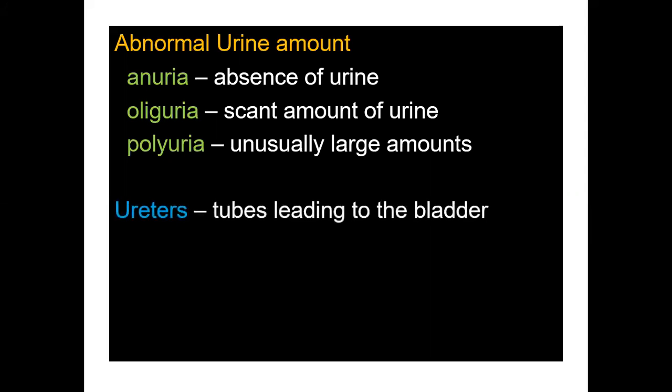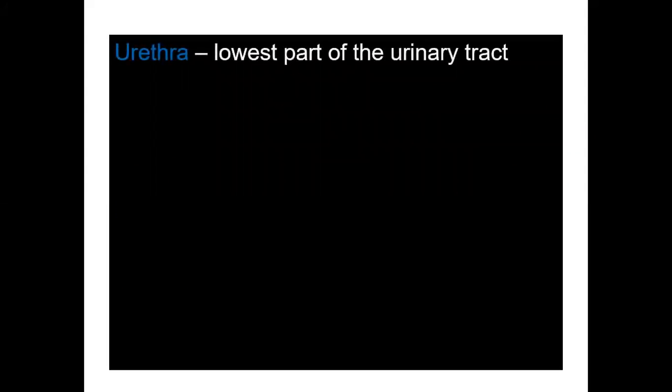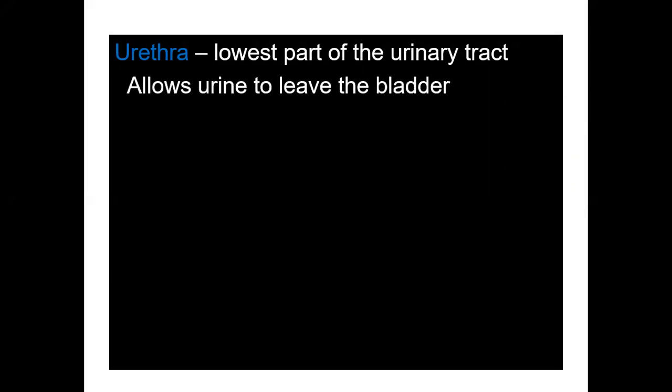All right, other than the 2 kidneys, you have the ureter tubes. There are 2 of those that lead to the bladder. Of course, you have the bladder, which is the basin that stores urine for elimination. And then the urethra is the lowest part of the urinary tract. This allows urine to leave the bladder.